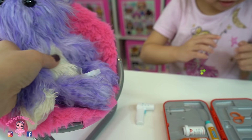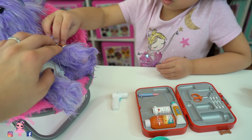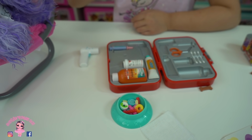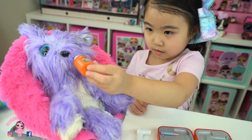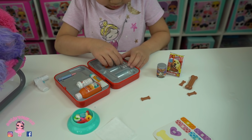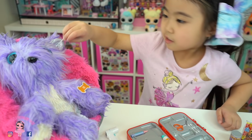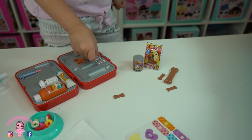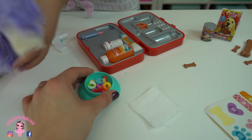Now give her a band-aid so her boo-boo doesn't hurt. Got her arm right here. Good job, she has a little doggy bone band-aid. Okay, you want to give her some medicine? Oh, vitamin, yes, give her some vitamin. Good job. I think she feels better now. You wanna use a Q-tip to clean her ears? Good job. Since we have dog food and cat food only, and she's neither of those, let's give her some candy. Here's her food.